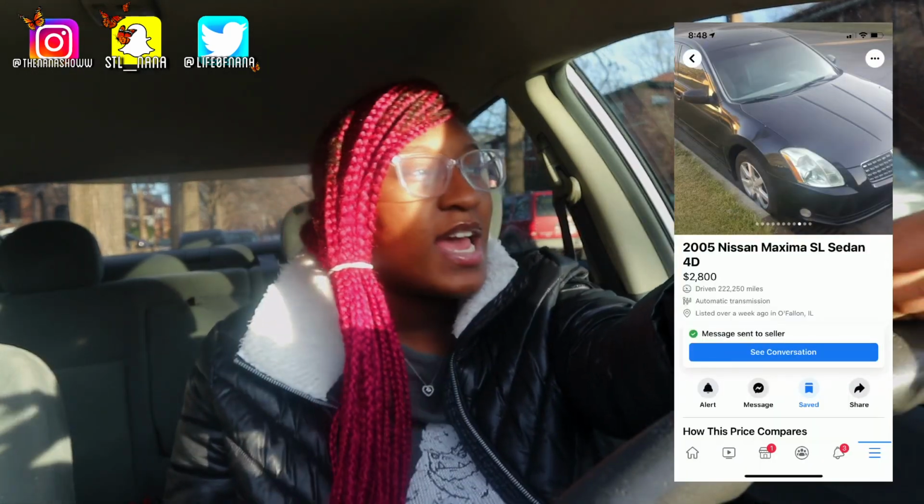Then I saw this 2005 Nissan Maxima on there, and I was like, okay, it's below my price range, but it's kind of old. This car looks good. It looks like it runs, like there's nothing wrong with it and everything. So I was like, I'm gonna contact the dude and talk to him about it.